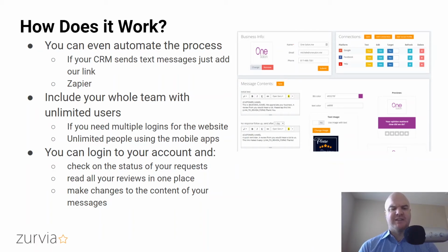You can also do a lot of other things on the website. Like I said, you can check the status of your request. You can review your reviews all in one place. And one thing we haven't talked about is that you can make changes to the content of your messages. Here on the right-hand side, you can see our settings page, where you can add your connections to all the review sites. You can change the message content. So you can change the text message that goes out, the follow-up response text message, what the email says, and what the landing page looks like.